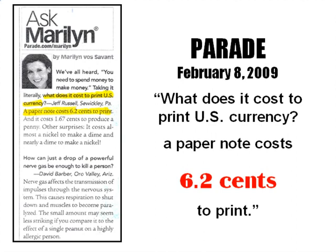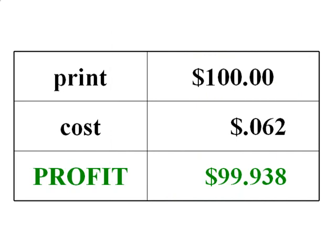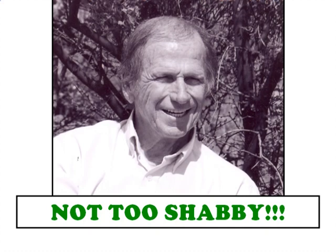Now let me explain what she just said. It costs 6.2 cents to print a $100 bill. The Federal Reserve loans the government the $100 bill at its face value, and it costs them 6.2 cents to print it. That is a profit of approximately $99.94 to loan the U.S. government $100. Hey, Americans, that's, once again, not too shabby.